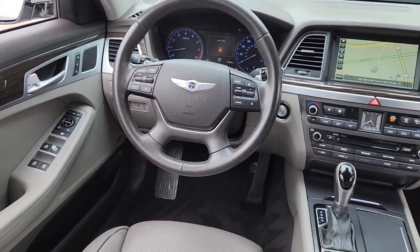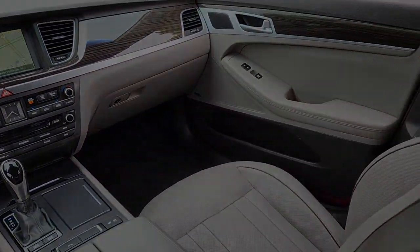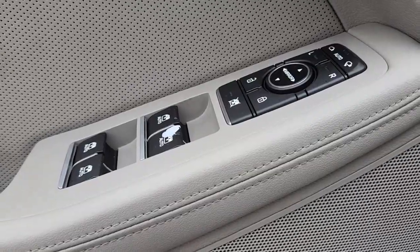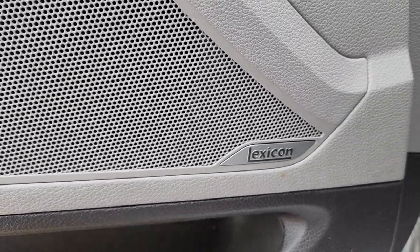These are just some of the great options this vehicle comes with: panoramic roof, navigation system, keyless entry, sun moonroof, power passenger seat, fog lamps, heated mirrors, satellite radio, backup camera, alarm.